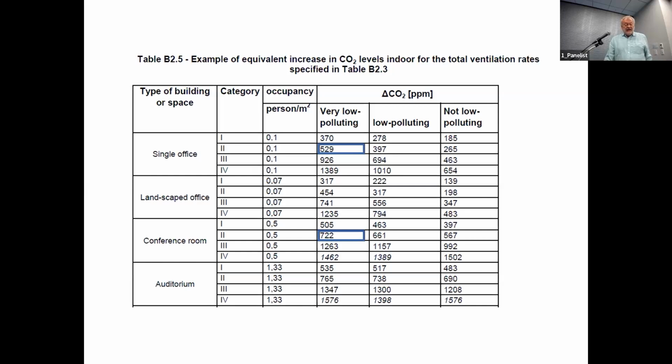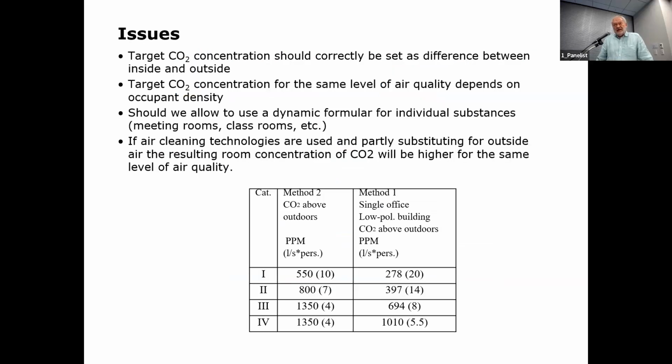Another thing is that the issue with CO2 is important because we often use that for demand control. And people think if you put it at 1000 ppm, no matter what type of space, how many people, we give the same level of air quality. But that's not the fact, because we have also emission from the building. The CO2 is linear with the number of people, but not with the emission from people.